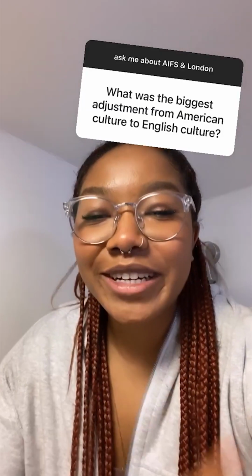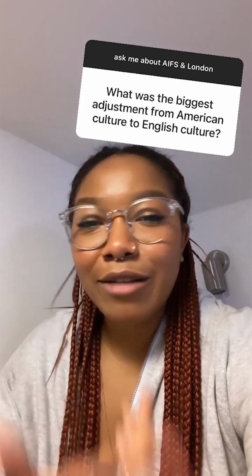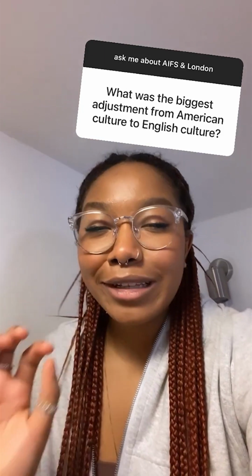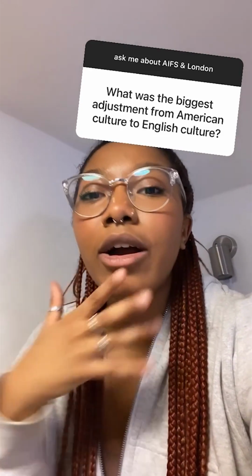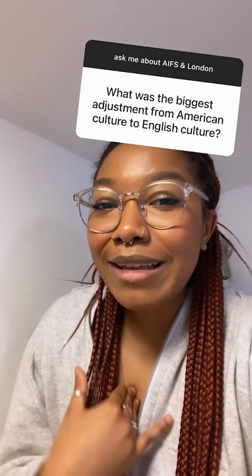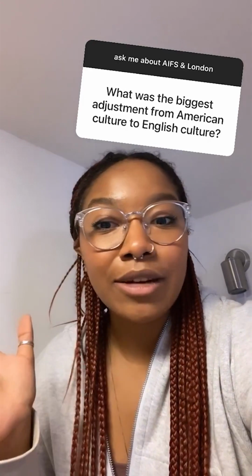What was the biggest adjustment from American culture to English culture? One of the main things about the switch from America to England is, as a study abroad student, you may underestimate just how different the culture will be, because you're like, oh, we speak the same language, it'll be fine, everything's gonna be very similar. But there are little nuances that are very different. Etiquette is very different. The way people address one another and interact on public transportation, things like that are different. So yeah, I can't really pinpoint the biggest adjustment, but I underestimated how much the little differences add up. It wasn't super hard, and it may not be as hard as going to a completely different country where they speak a different language, but be prepared that there are differences.